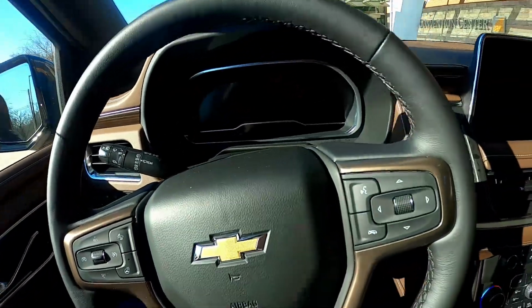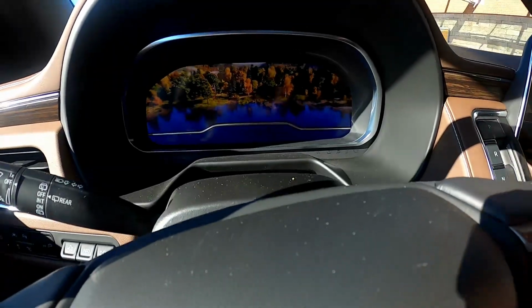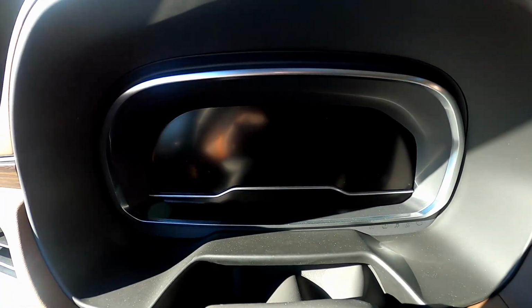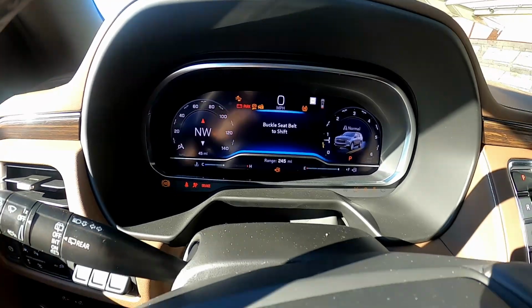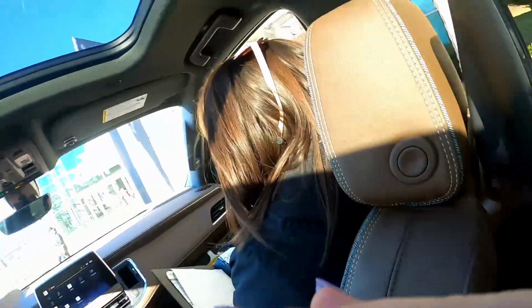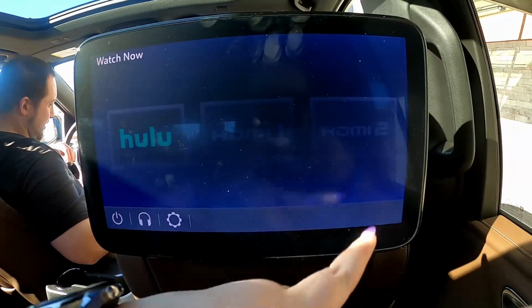Looks like we've got fully digital infotainment and a full digital gauge cluster. And look at the animation when you close the doors. There's infotainment back here too. Let's go ahead and start the engine up. And there's our fully digital gauge cluster. No needles to be seen. What do we have in the back for infotainment? Looks like an infotainment center that comes preloaded with Hulu, and it has two HDMI ports.